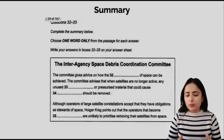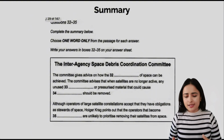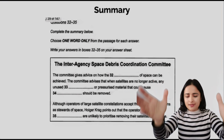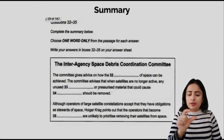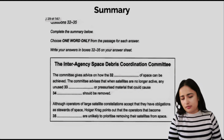The next one is summary. In this type of question, you have to read the whole passage to know the right answer, because don't expect exactly the same statement written in the passage. The statement is written in a paraphrased way, but the answer is the same word without paraphrasing. You should be placing it in the blanks.